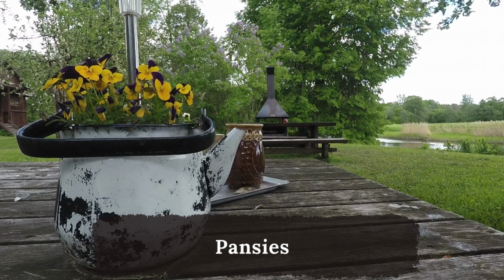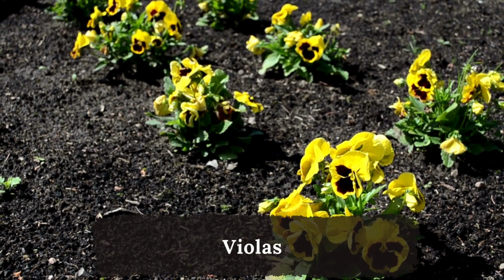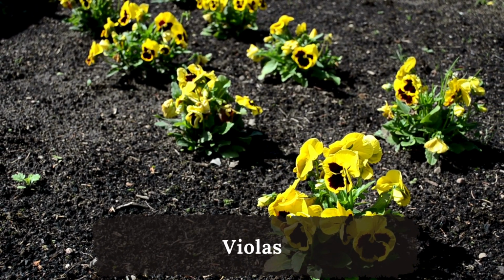Next, let's talk about violas. Similar to pansies, these charming flowers can withstand frost and provide delightful blooms throughout the winter months. They are also great for borders and containers.